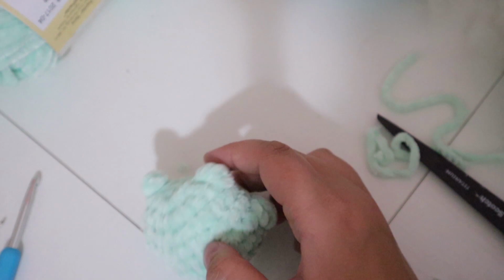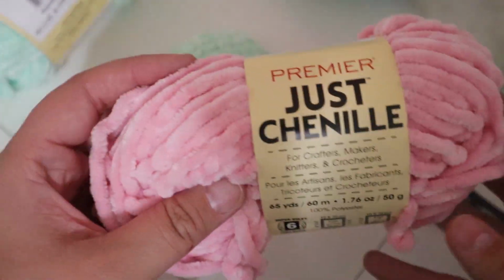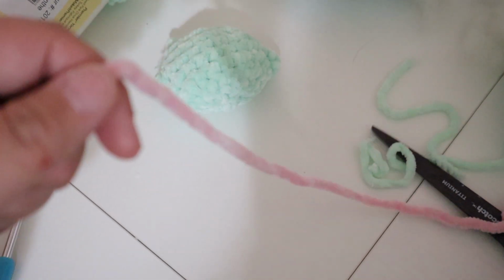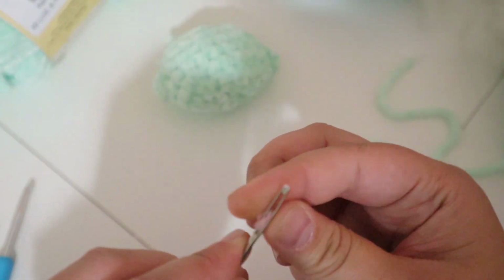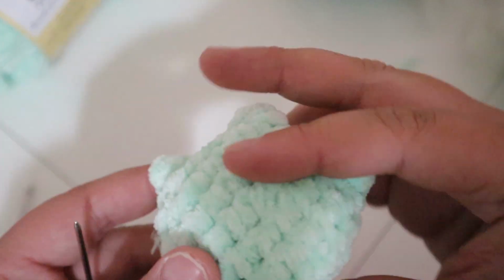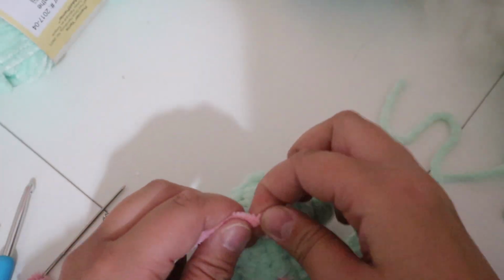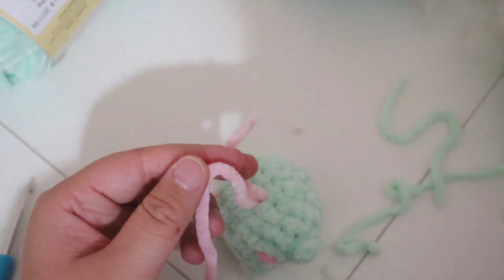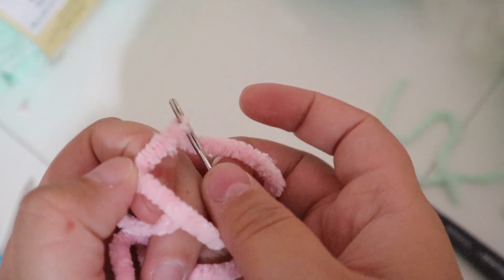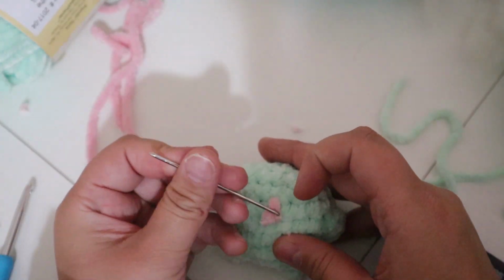To add the blush and the eyeballs, I'm going to do the blush first. I'm just going to take the pink version of this Dollar Tree yarn so I can add some accent pieces. I forgot black yarn to do the mouth, so it's not going to have a mouth today, but it'll have rosy cheeks. Okay, let's tie it. Cut. Yes, see, it's not the best quality, but I've had expensive yarn that does that.